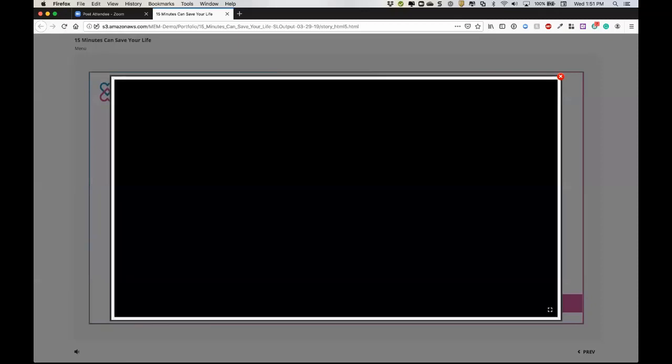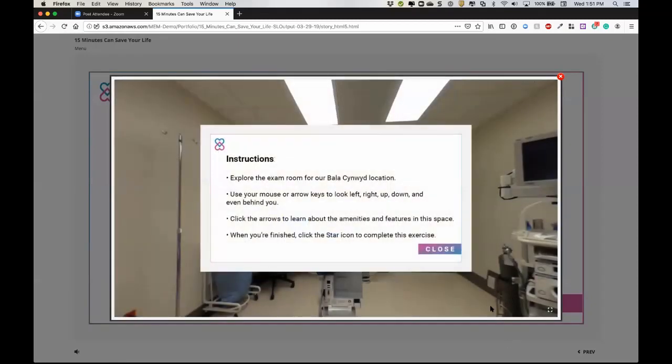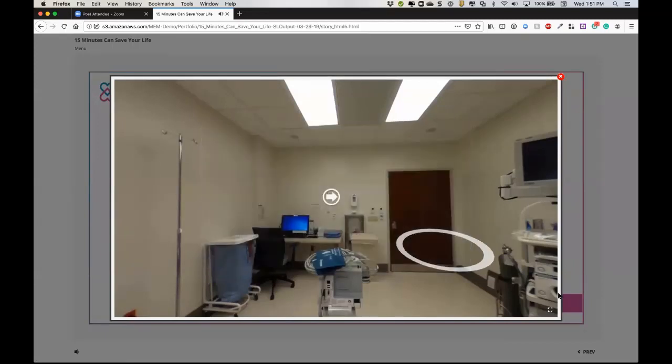And you can see this integrates seamlessly with the rest of the course build. But what's actually happening here is the web VR experience is available through a web object. But our learners just see this as one seamless course. So we're providing them with some initial instruction. And you'll see the instructions throughout all the rooms.